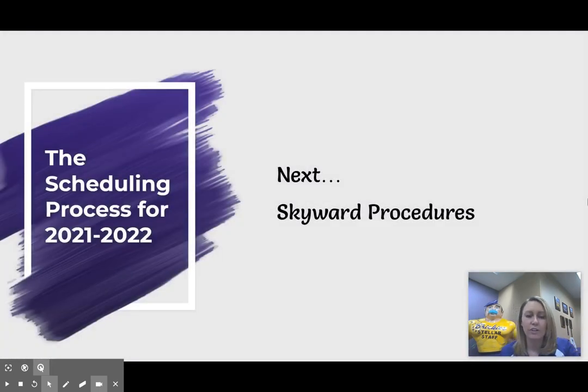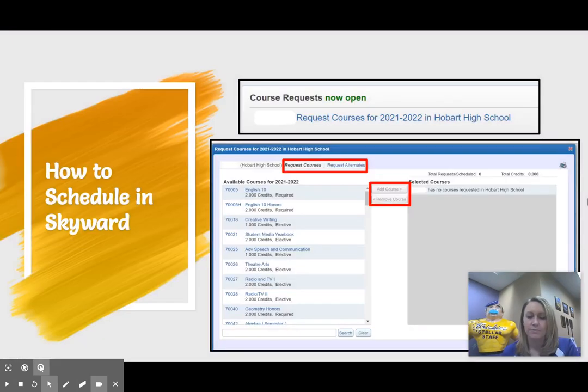All right, so the scheduling process for 2021, 2022, I'm going to show you Skyward and show you how to actually schedule your classes. So when you log into your Skyward account, on the left-hand side, you'll click on Schedule, and then you'll see a button that looks like the one at the top that says Course Request Now Open, and then it will say your name and then Request Courses for 21, 22, and you will click on that link.